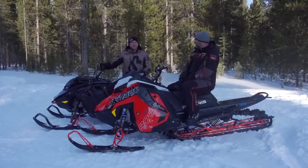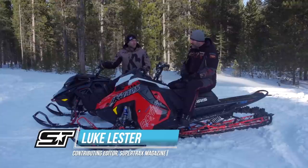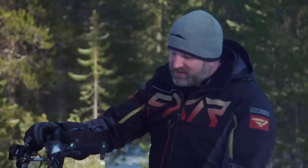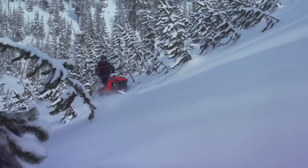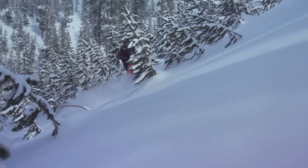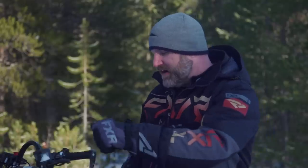So ergonomically, I think you and I actually have some different preferences. Ergonomically, I feel very at home on the Khaos. I feel like it fits me, especially standing up. That's one area in this sled with these tall bars that when I stood up, I could stand up completely and not hunch over. I felt like when I was turning, the bars were right into my hips.